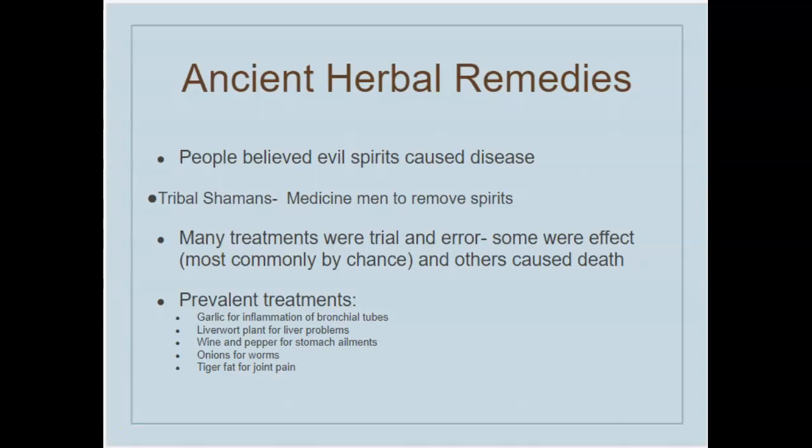As we continue, some other people believed that a lot of disease back in ancient times was caused by evil spirits, that these people were possessed, and that's what was causing their illness. So there were a lot of different ways they would try to rid these people of these spirits, and tribal shamans would often do this, and they would get rid of the spirits, and that's how they were healed. Now, it just happened to be that it worked. It was just trial and error, and it just happened to be that it worked and they got better, and they thought that these evil spirits were leaving their body, which was probably not true. Many of the treatments that they did back in ancient times were really trial and error, and they often caused death.